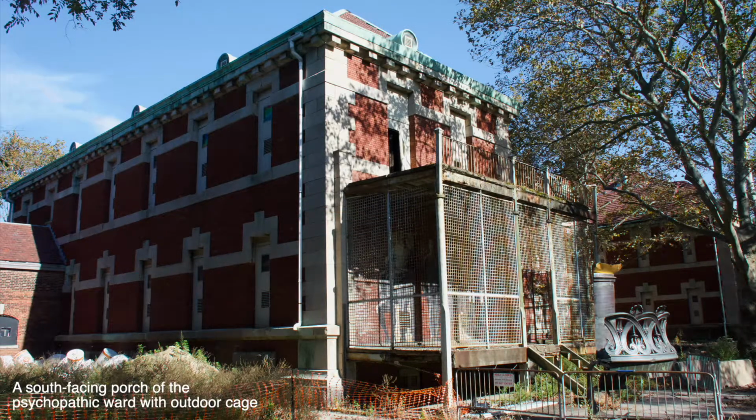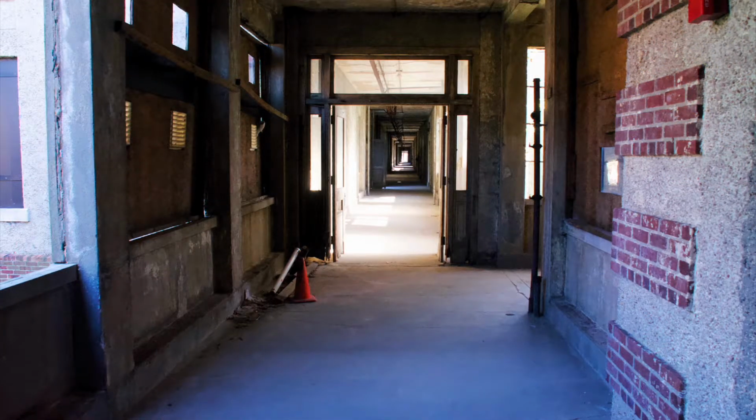Patients were organized by disease, including measles, tuberculosis, trachoma, scarlet fever, and diphtheria. Many were quarantined until cured. If not cured, or if unable to pay the $2 a day for their treatment, they would be deported.